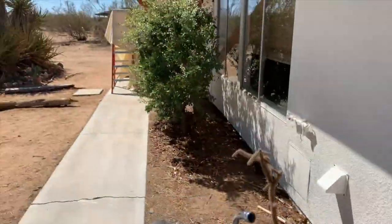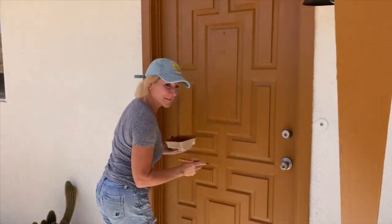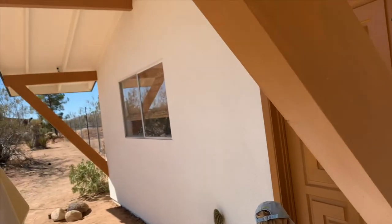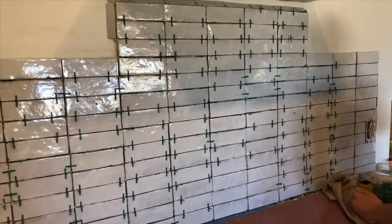And then come over here and we got mom doing a second coat on the door, expert painter for hire. So she is doing the second coat out here and hopefully she'll be in the shade soon. It looks like it's coming your way.